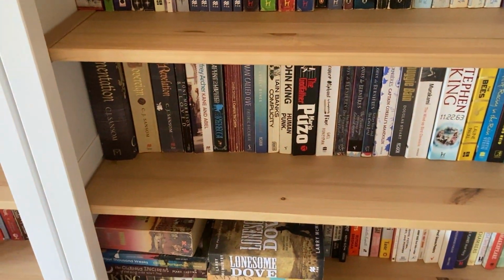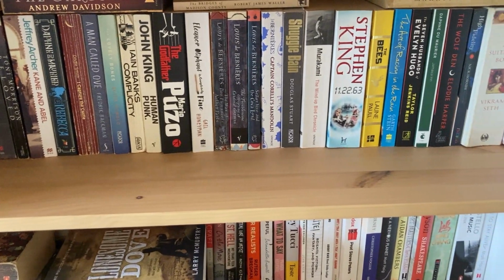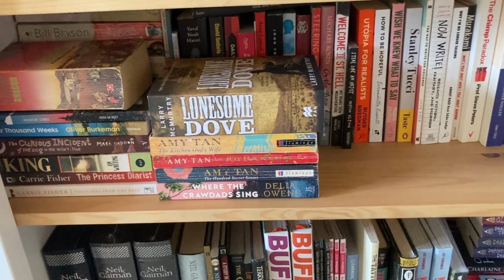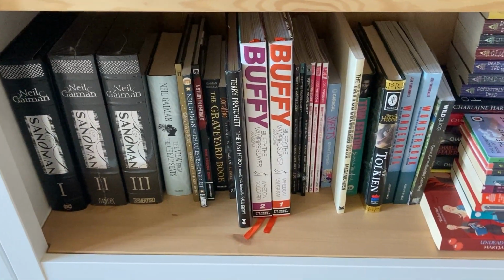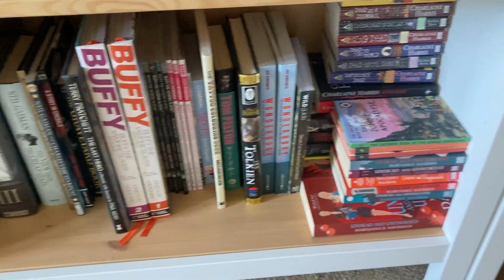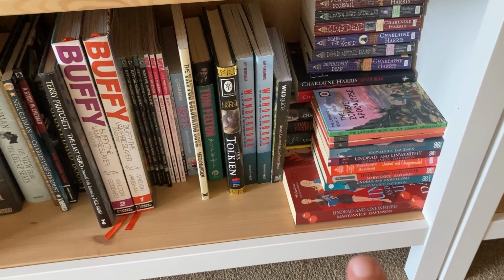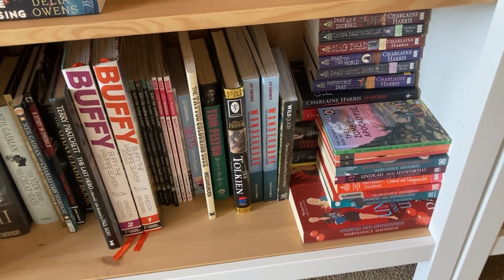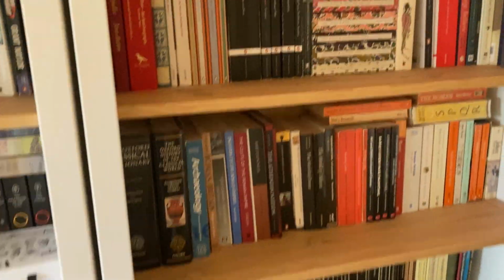And then down here we've got our hodgepodge of already read things, and then non-fiction and some already read things, and then just some random oversized books down here. And then, oh look, for Garb August, I'm thinking of rereading my Mary Janice Davidson Undead and Unwed books. I'll talk about those in another video. But yeah, there's all my Charlaine Harris. Then we've got up here my classics.